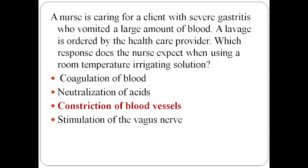A nurse is caring for a client with severe gastritis who vomited a large amount of blood. A lavage is ordered by the healthcare provider. Which response does the nurse expect when using a room temperature irrigating solution? Lavage removes blood from the stomach and the irrigation solution helps with vasoconstriction. It helps to control the bleeding by limiting blood flow to the area. So the answer is constriction of blood vessels.